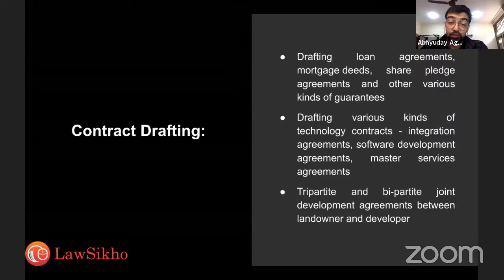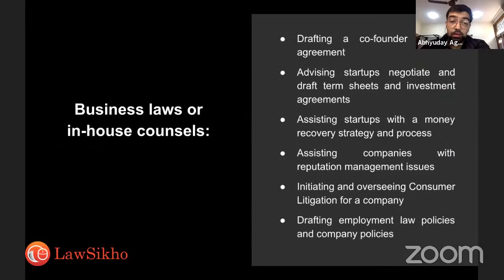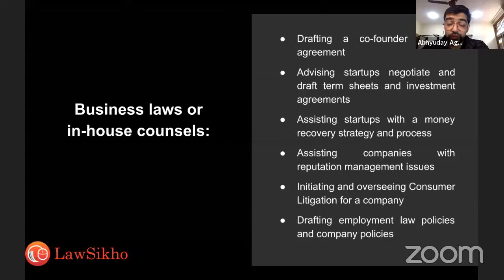So then the development agreement has a tripartite angle. Then business laws, general business law related services, work for in-house counsels, again, drafting co-founders agreements, LLP agreements, advising startups, negotiate and draft term sheets and investment agreements, advising startups with a money recovery strategy and process. You can implement that for them. Then you can take up further proceedings if there's a default. You can take up enforcement or litigation proceedings.